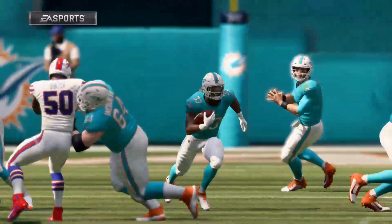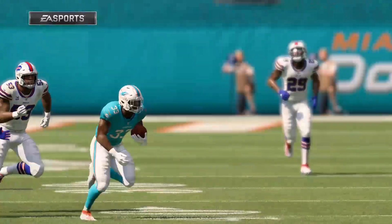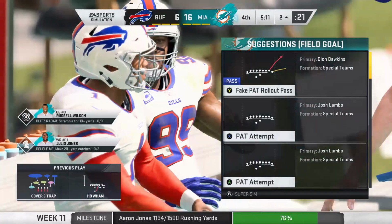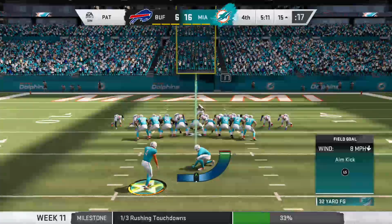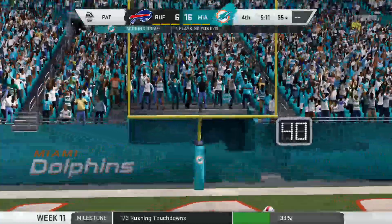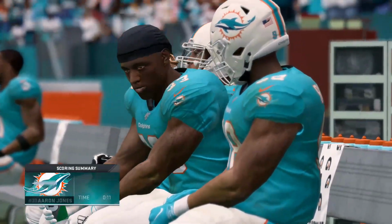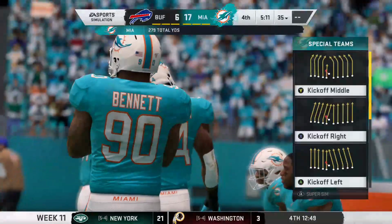Starting on your own 20, you want something to kickstart your drive and get it off to a nice start. They went for the whole thing and got it. That's a great way to send a message to the opposing team. Lambo on for the extra point. It's good, and now it's an 11-point lead, 17-6. Those are the ones the offensive coordinators dream about. One-play drives from that distance. What an effort. It results in the touchdown.